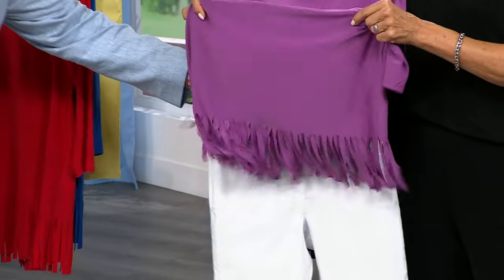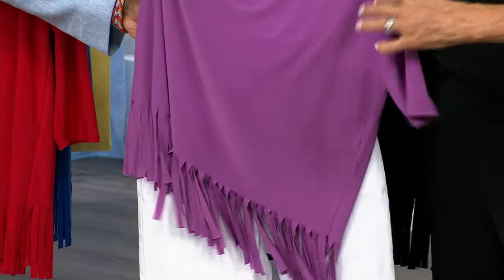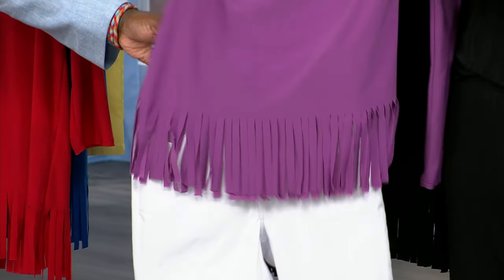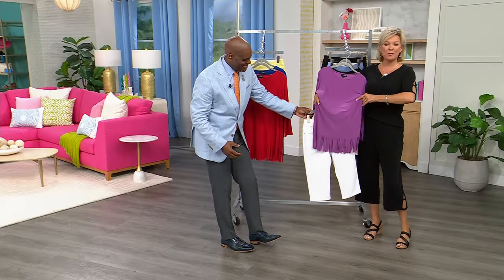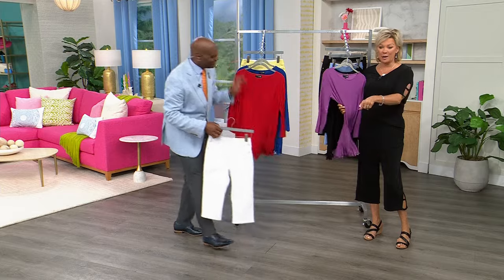Well, we have all our fringe floozies out there. We just love it. Who doesn't love to do something like that on a weekender? I love this because you get that beach feeling, but at the same time, it's still proper. You can dress this up with a simple black pant, or you could do the Bermuda on a casual day. I love the way this has a little bit of animation, and you're still pulled together. It's playful and fun, but you get all the upper arm coverage that you love.